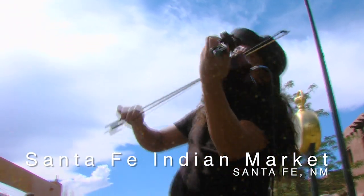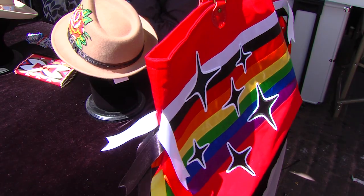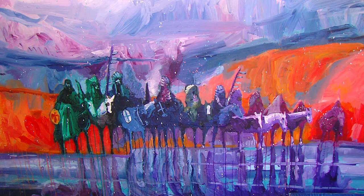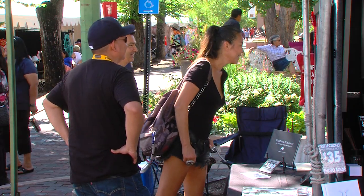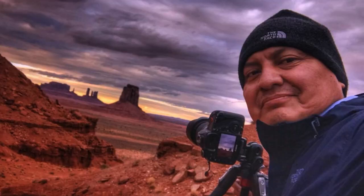Art comes in all forms at Indian Market. Some of it decorates the wall, some of it your body, and some the shelf. But all the best art captures a moment in time, whether a painting, a sculpture, or a photograph. Eugene Tapahe has been taking photographs for decades, for news, sports, and most recently, the landscapes of the Southwest.